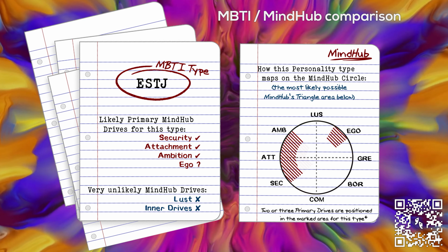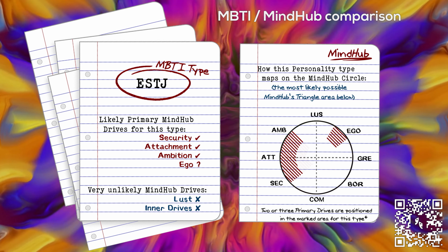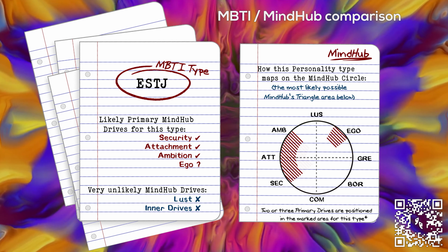ESTJs are extrovert sensing thinking judgers in the MBTI. 16 personalities nicknames them the supervisor. In MindHub, they are reactive and social personalities that are likely to have ambition, attachment, and security as primary drives.